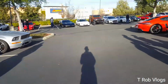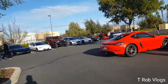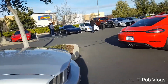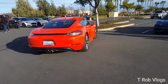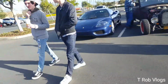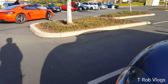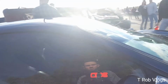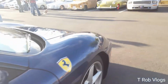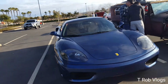They do the ooh. Yeah, I saw this pull up as soon as I left. I'm like, this isn't bad, is it? 718 Cayman S. What, is this a 360? This looks like a 360. Let's check the dash. 360 Modena. I knew it was 360, but it's a 360 Modena.